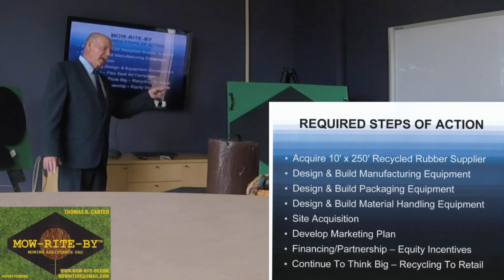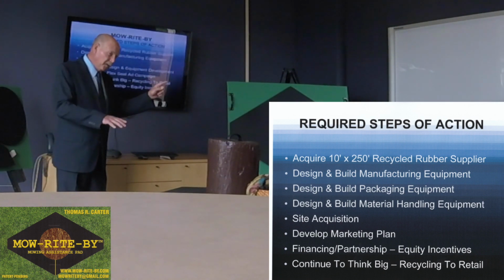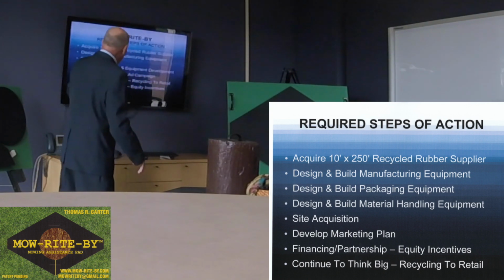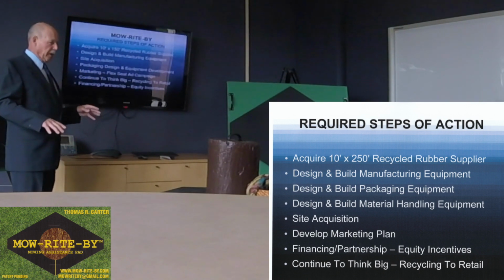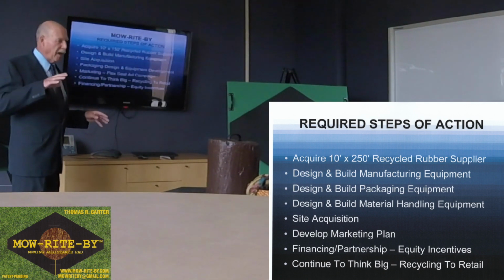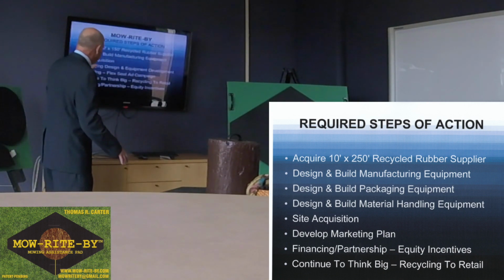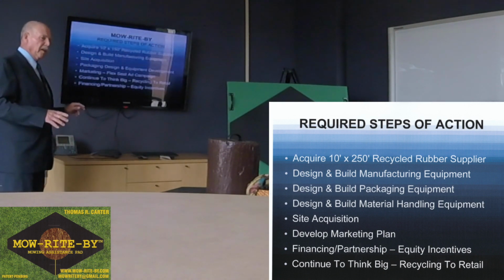We have to stay in a big thinking world when we go into this. This is the inception of this. Design and build the manufacturing equipment. Again, a mechanical engineer is going to say, give me a piece of that, I want to do this. Something that really loves his work. The site acquisition. So many people have their own economic development sites that they lease out.